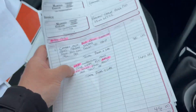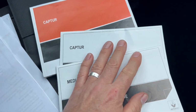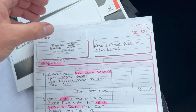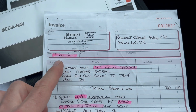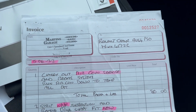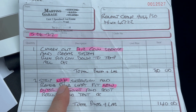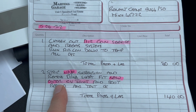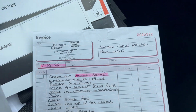And what else have we got? We've also got a wallet there, and a couple of manuals there for the sat nav, and yeah, for the actual car itself. And let's keep going through this service history. So what else have we got here? Again, in June 2022, we've got aircon service, near side front suspension removed, drive shaft. So it's had a new CV joint, outer CV joint. So that's been done.